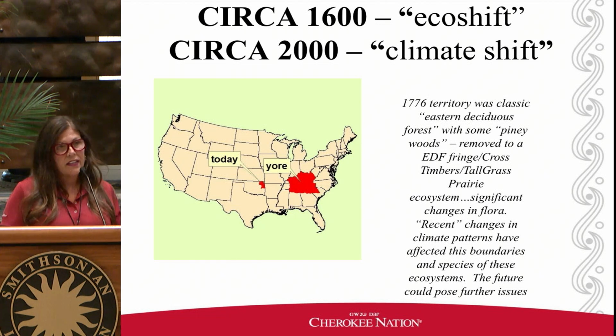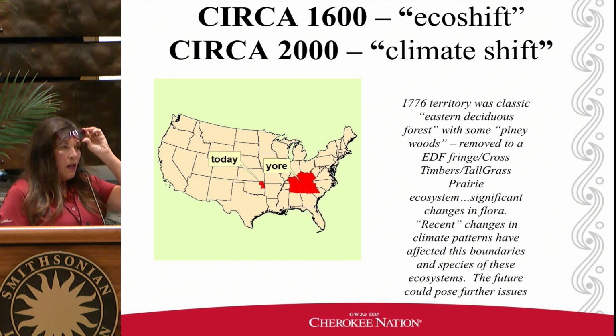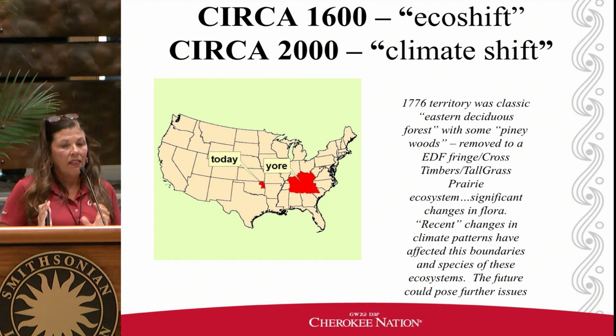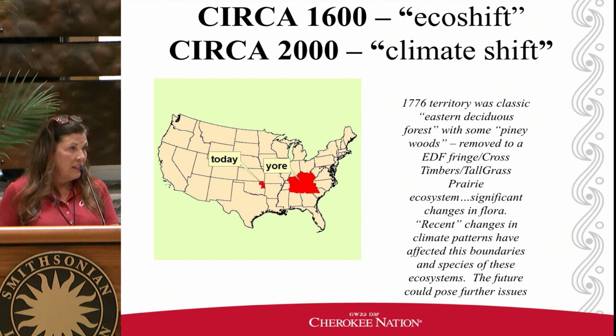But you have to realize that after removal, think about being uprooted completely from your homelands. You had to leave everything, taking only what you could grab at the time. The Cherokees are an agriculturally based tribe, and so leaving that environment and moving to a new one was quite a challenge, and has been the challenge since 1839.